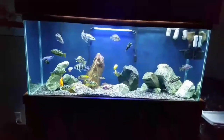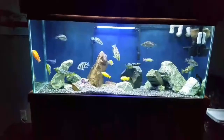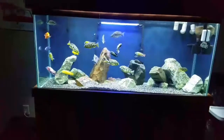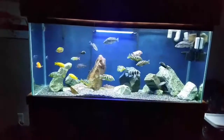Let's see here. LED, T5, or metal halide. Well, I don't think we do too much metal halides anymore in the hobby, at least on the freshwater side of it. Some people do, but they're more leaning towards other options now.